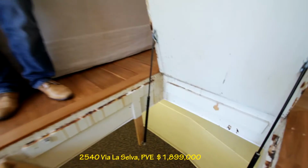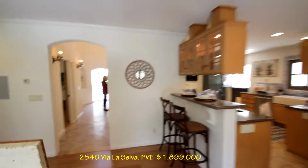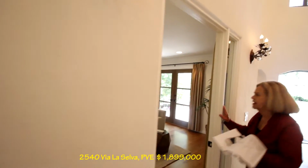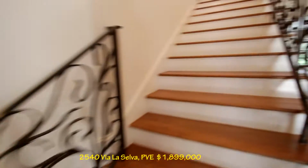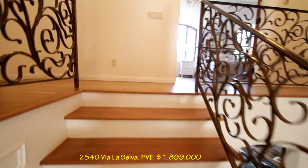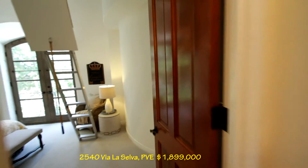So we come around dining and look at this. So it's really storage, right? Yeah, but you can make it anything you want. You should, it's big. It'd be a wine cellar. No windows, right? No windows. How many feet high is this? Big attic up there.